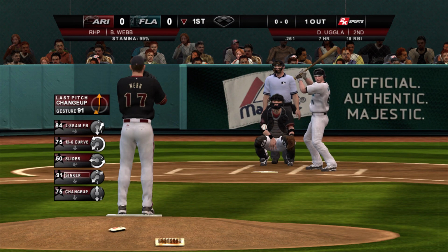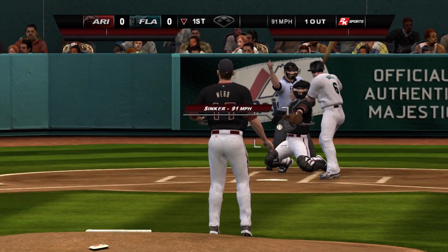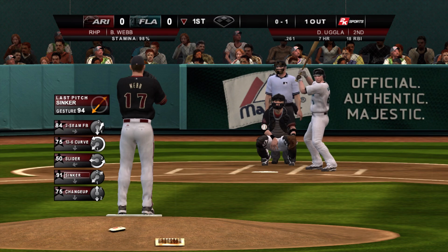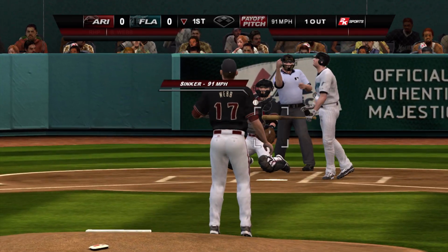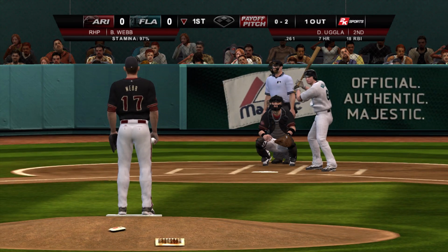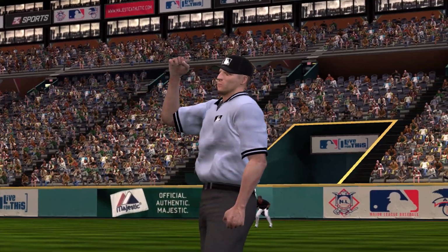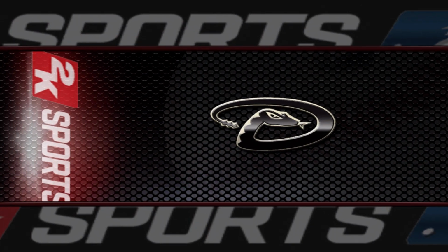1 out, none on. Sinker drops in there for a called strike. He deals. Ugla going to have to be very careful now with a count of 0-2. 0-2. Let's see if they want to finish him right here or waste one. Tried to stop his swing there, but they're going to check, see if he went around with it. He went around with it. That's the ruling. And that is going to be it for him. Strike 3 coming on appeal from the first base umpire.